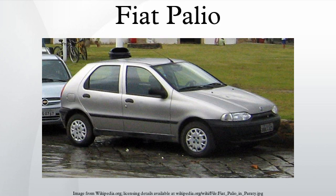Origins of the Palio badge. The Palio badge originated on the Mark II Fiat 127, of 1977, where it was a trim designation rather than an actual model. The 127 Palio featured alloy wheels, a more luxurious interior, and a metallic paint finish as found on the 127 Sport. The Palio designation was also used on other Fiat models throughout the 1980s and 1990s in various markets.